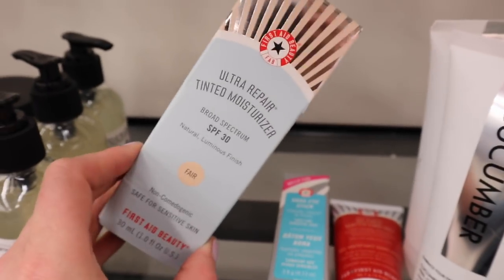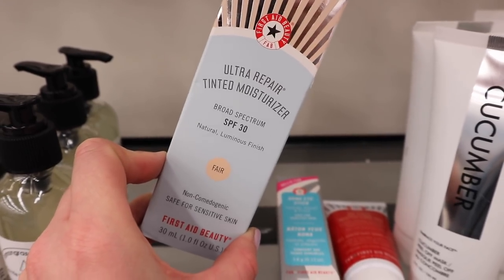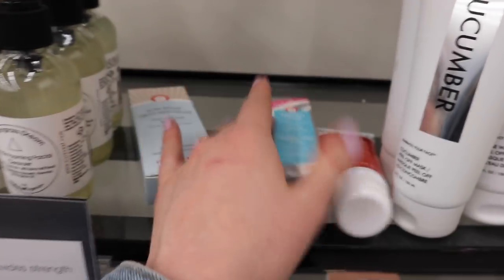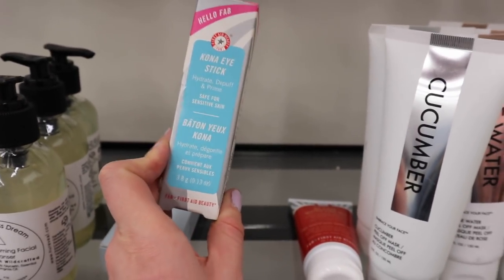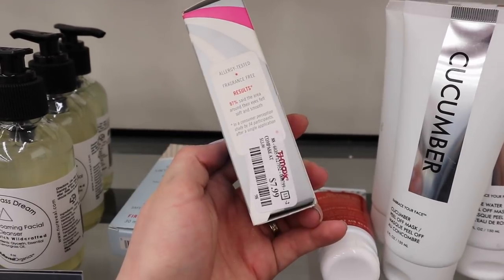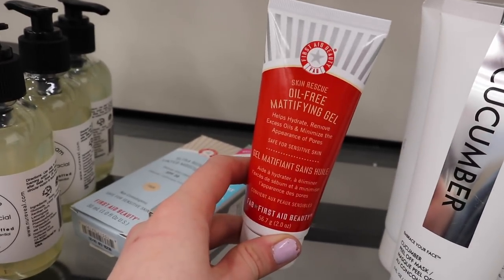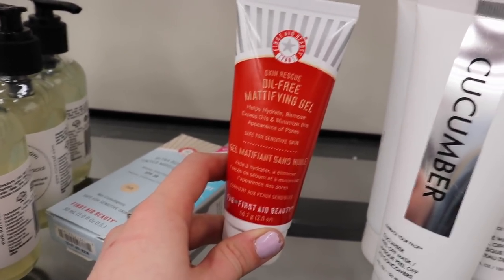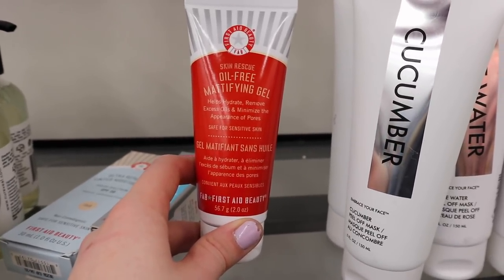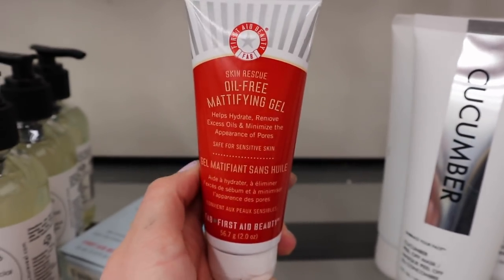Right away found some First Aid Beauty. This is the Ultra Repair Tinted Moisturizer, SPF 30, pretty and fair, $14.99. There is also the Kona Ice Stick to hydrate, depuff, and prime, $7.99. And one more item by First Aid Beauty, the oil-free mattifying gel. Ooh, helps hydrate, remove excess oils, and minimize the appearance of pores for $9.99. That one's actually really interesting to me.